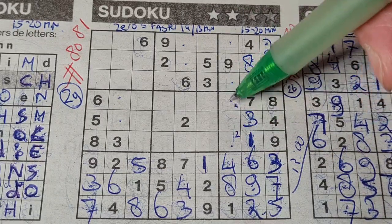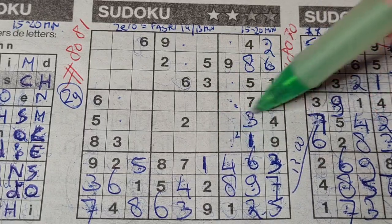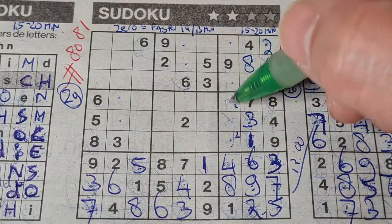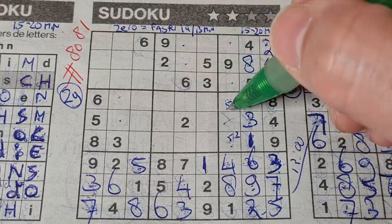Two, need a 5. Three missing numbers. Those missing numbers are the 1, the 2 is missing, the 3, the 4, 5 is missing. We have a 5 in the middle row, no 5 there. So the 5 goes together with the 2 as a pair. And then need a 6 here.